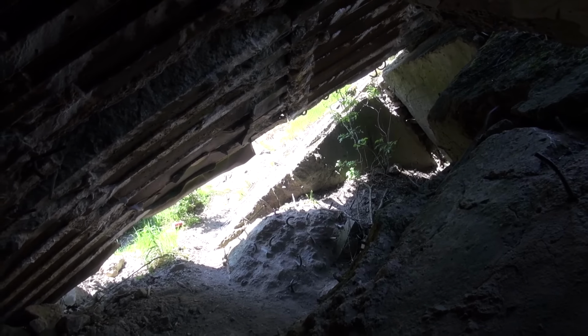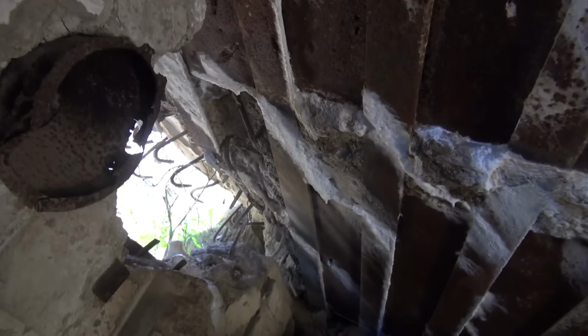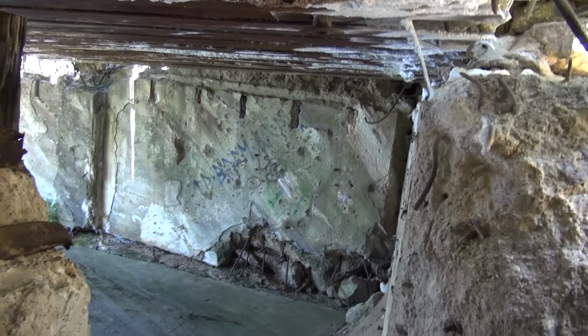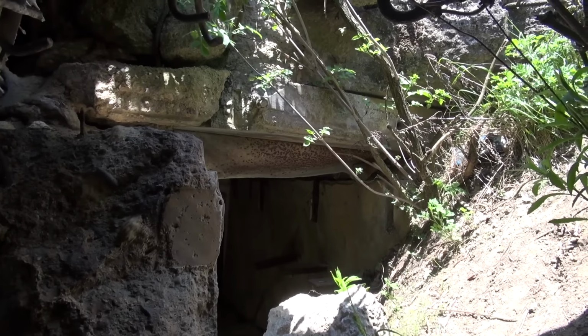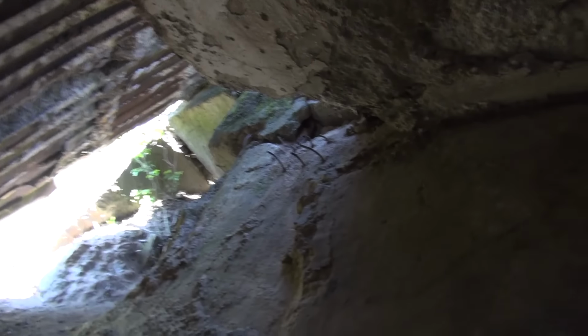Here was the close defensive position for the door. Hey, USA 1906-20, you could have called. I mean, I don't know what to say to this. I really don't know what to say to this. This is the right way up. This is amazing. This really is something else.